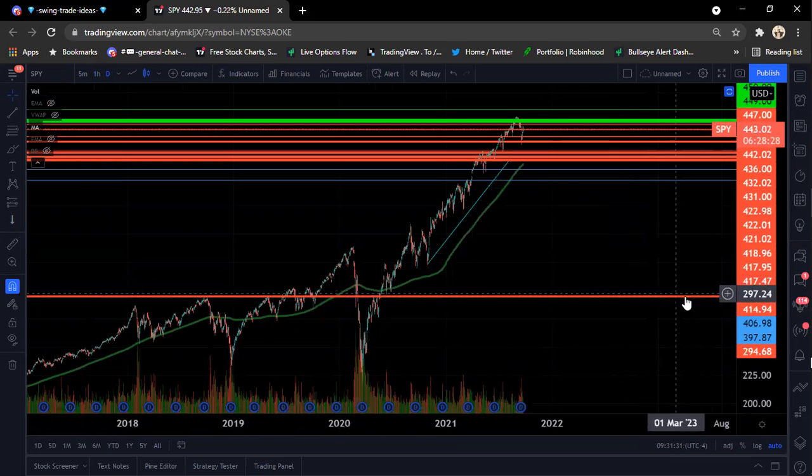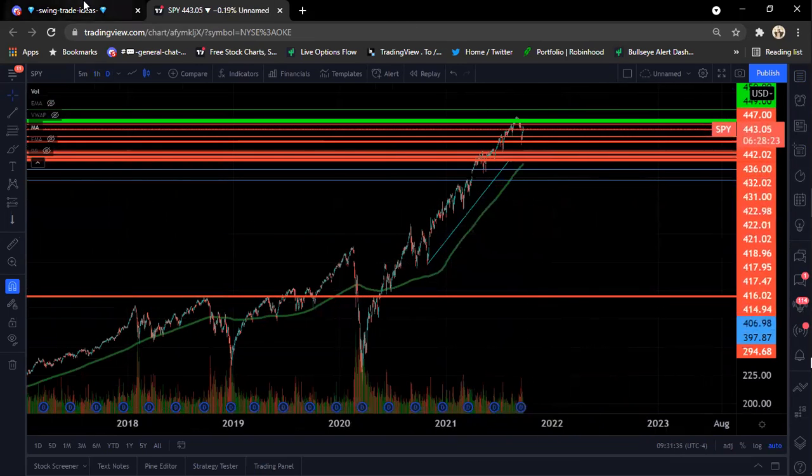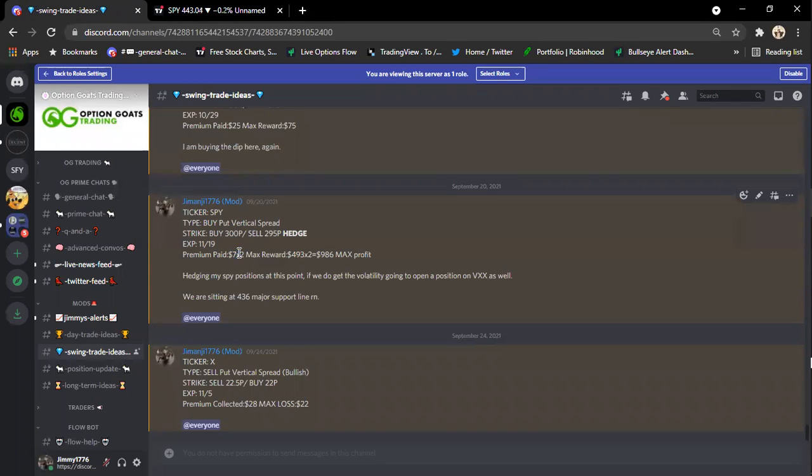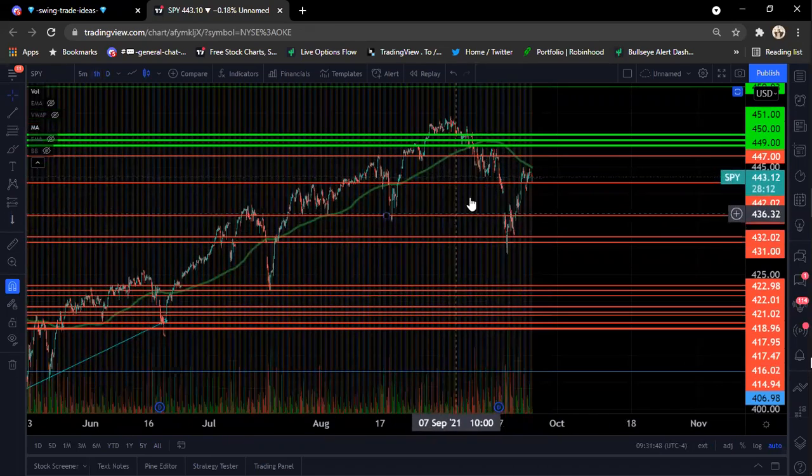Talking a retracement to this red line right here within like a month. But again, this thing cost $7 each. Max profit was like $1,000. Again, I spent $14 on it. Didn't do much last week just because of where the market is right now, we came down.